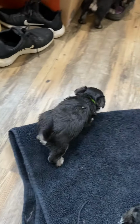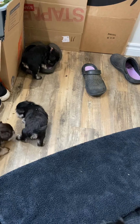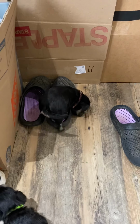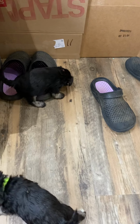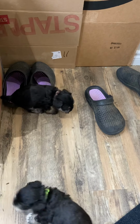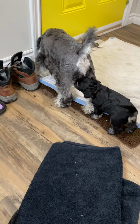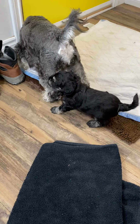This black and silver girl with the green collar, that's Nora. Black and silver girl with the pink collar, that is Nikki, in the corner, eating the shoes. Good puppy. This big boy here tracking after mom, that is Nelson.